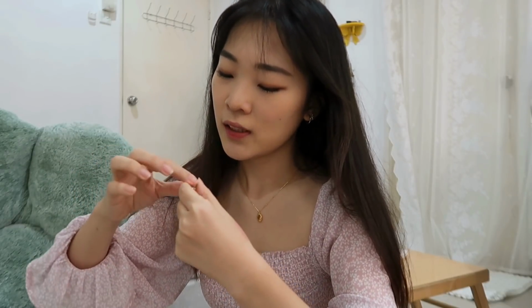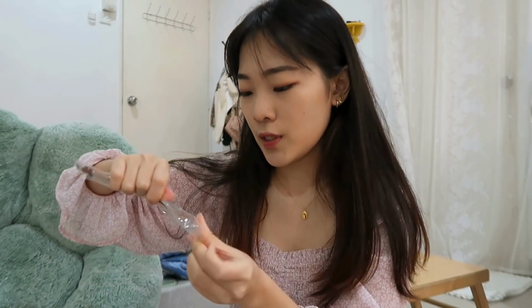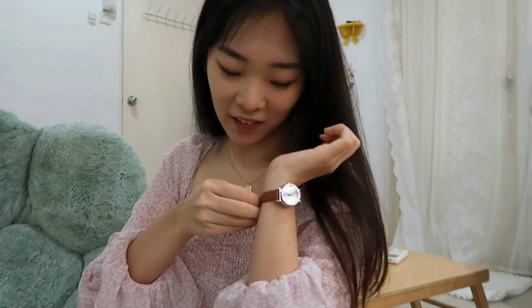The color of it kind of reminds me of those antique vintage earrings. Oh, I really like this. I think I kind of know what's the theme of this mystery box now. I feel like this is vintage modern, which is also the theme that I am hoping for. So yay, I'm liking everything that I got so far. And I also received a watch. This is a little hard to put on.